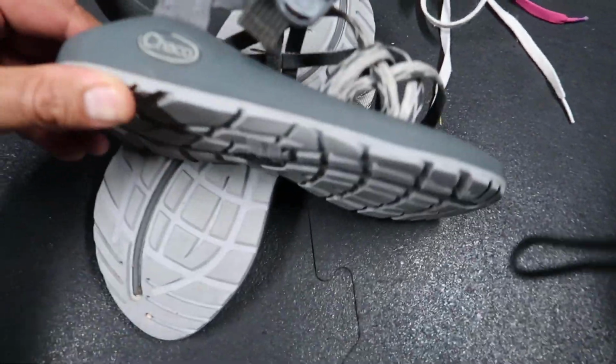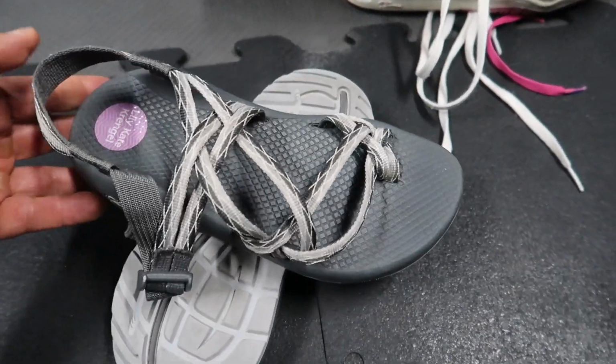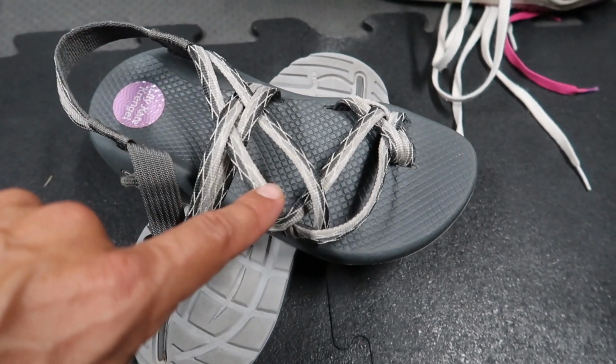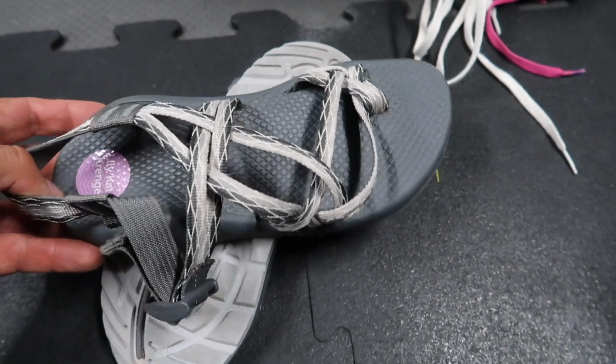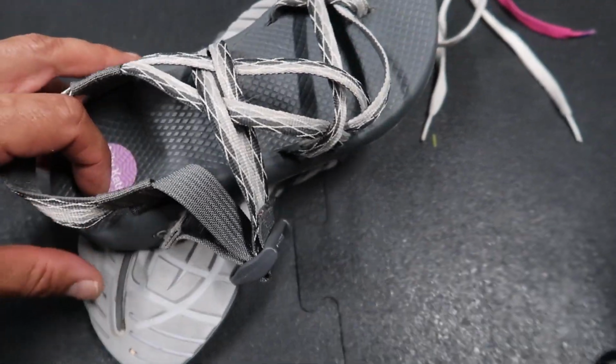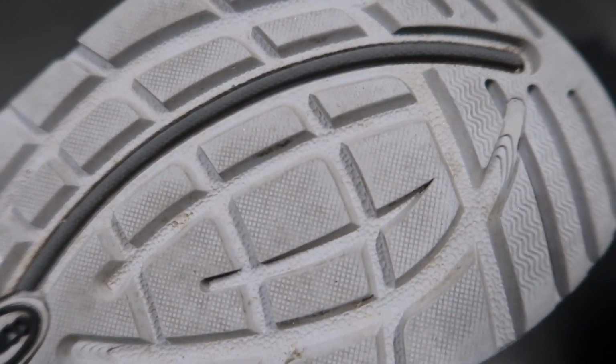At a Goodwill, found some Chacos, right? And I think these were 15 bucks out the door. So Chacos, thin strap, toe loop, very important. So if you find these in the wild, and I don't know why it has this on there, but it looks like it's in pretty good condition. Flip it over, we have nubs on nubs. Can you see the little nubs on the nubs?